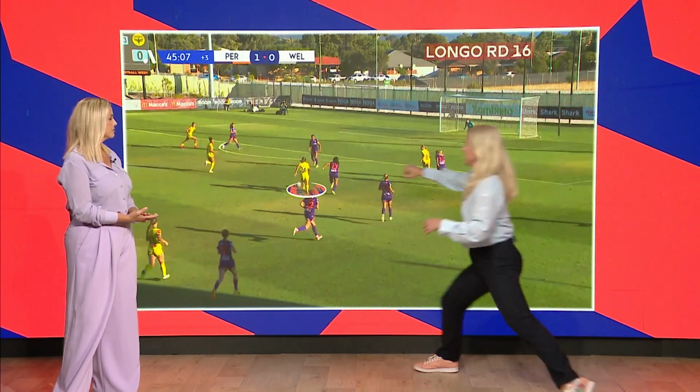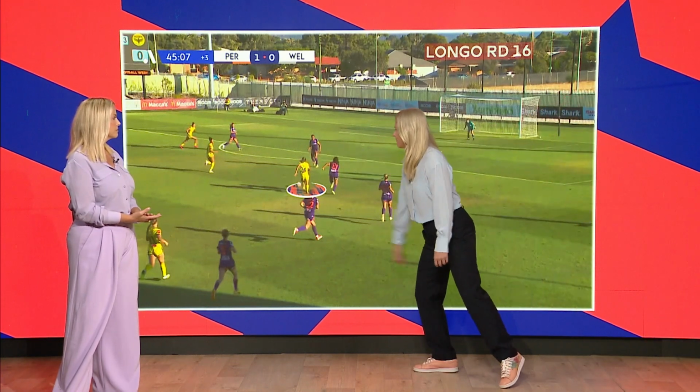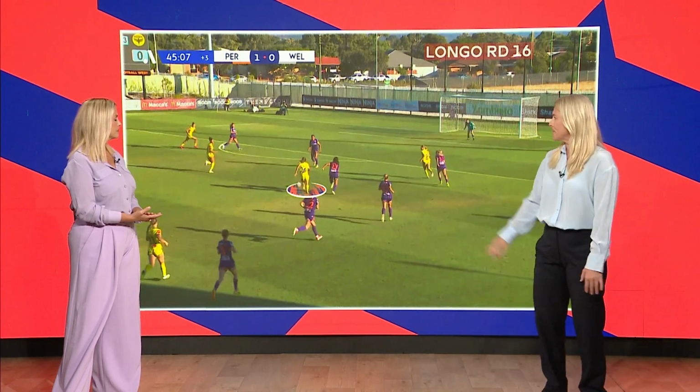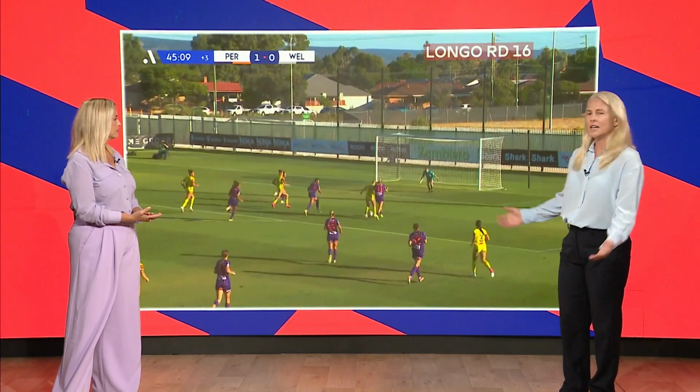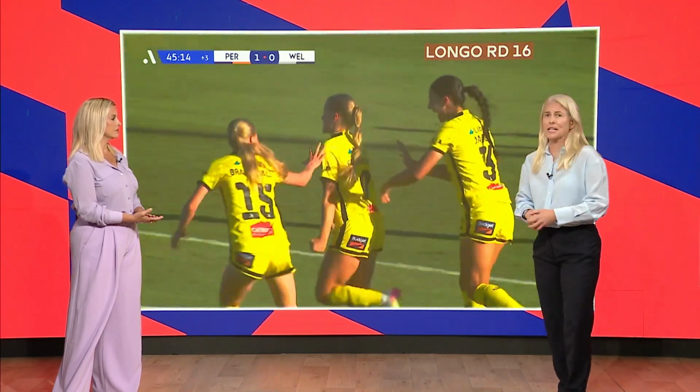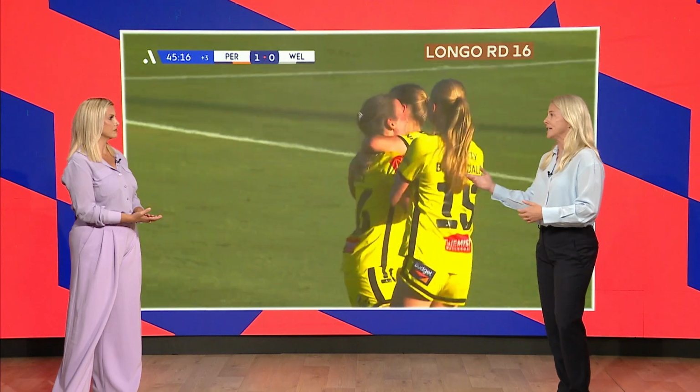Annalie Longo again now wants to engage the central defender from Perth. There's space here and it plays on and she does exactly the same thing. That nice little reverse pass in there, touch and a goal. You know, you don't have to overcomplicate things. If things are working, then you do them time and time again and continue with that success.